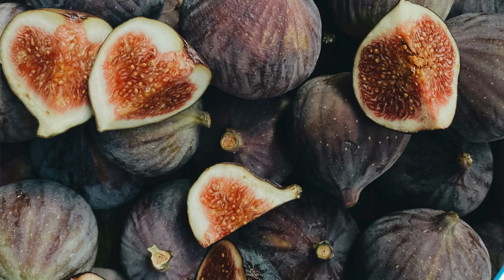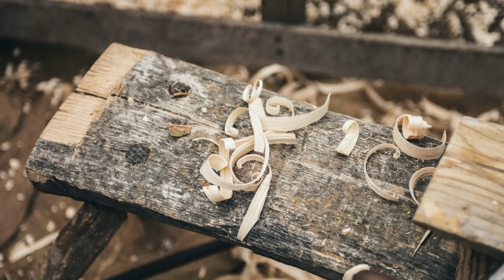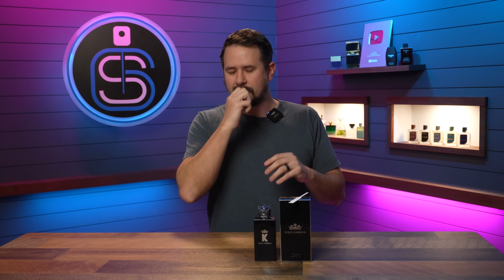If I could change something with it, it would be that fig. I would like a little more of that. I would like a little more of the caramel, because it really, truly is about that woodiness, the woodsy aspects of the fragrance. It changes a little bit what's supporting those notes from the opening into the dry down, but those are really what the scent is about.